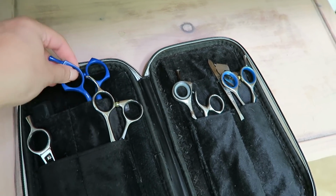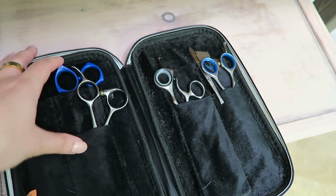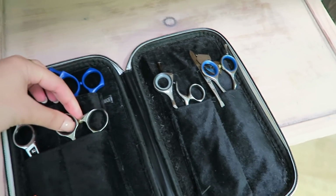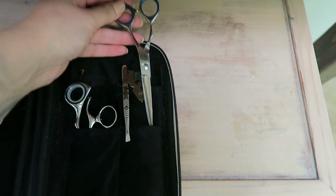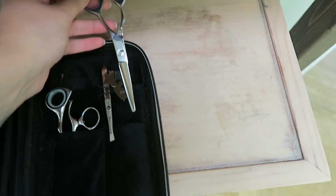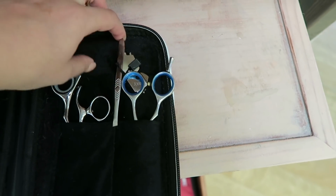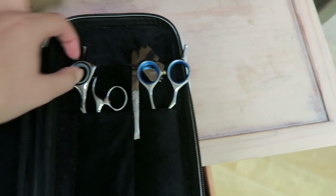These are mannequin shears, which, obviously, I only use if I'm practicing haircuts on a mannequin. I have my texturizing shears, and then my regular cutting shears. And then they gave us tweezers in here for some reason. I don't know why. Whatever. So I just keep them in there.